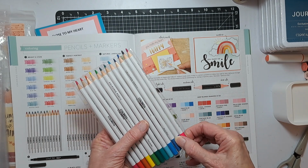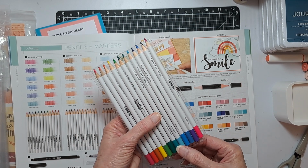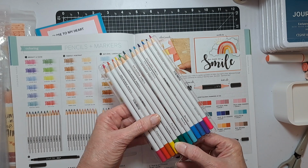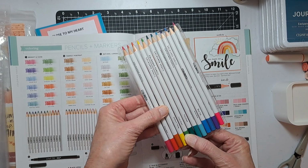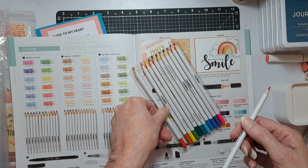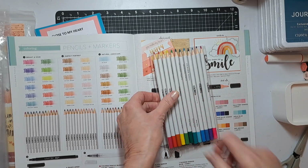This is intense pink. There's a bright purple, azure blue. This one is teal blue, wave blue, peacock green, pine green. That one is fresh green, sunburst yellow, orange citrus, fiery red, and the last one is deep ruby. So let's color with them and see what they look like.